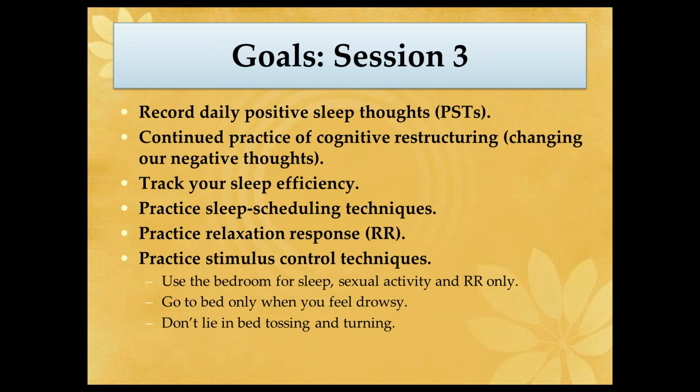But what we're really going to focus on this week is the stimulus control technique. We are going to use the bedroom for sleep, sex, and relaxation only. We are only going to go to bed when we feel drowsy, so not when the news goes off or when our spouse goes to bed or because a certain time is on the clock. And then we're going to use the 20, 30-minute rule. We're not going to lie in bed tossing and turning. After 20 or 30 minutes, if we're still awake, we're going to get up, go to another room, practice a relaxing activity, and then come back to our bedroom for another sleep attempt.